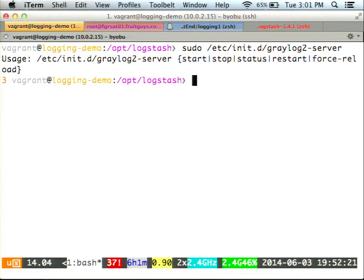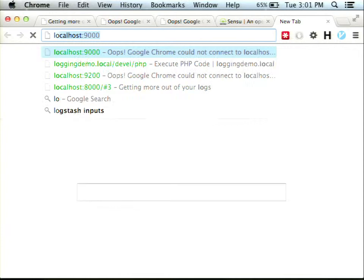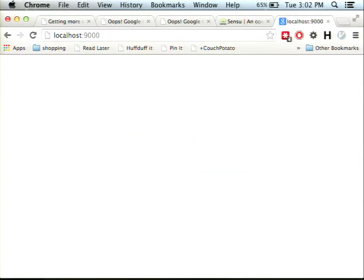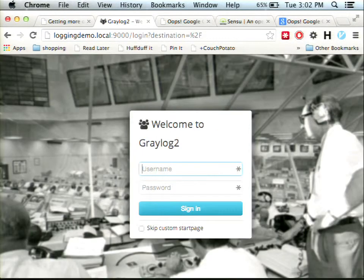Now, I wasn't running the GRAYLOG2 server because I didn't want it to be crashing on me, but I didn't want it to be conflicting with the other part of my demo either. Now, hopefully that'll wake up on port 9000 in a minute. Although, with my luck, there's the networking problem, and that's just not going to happen either.